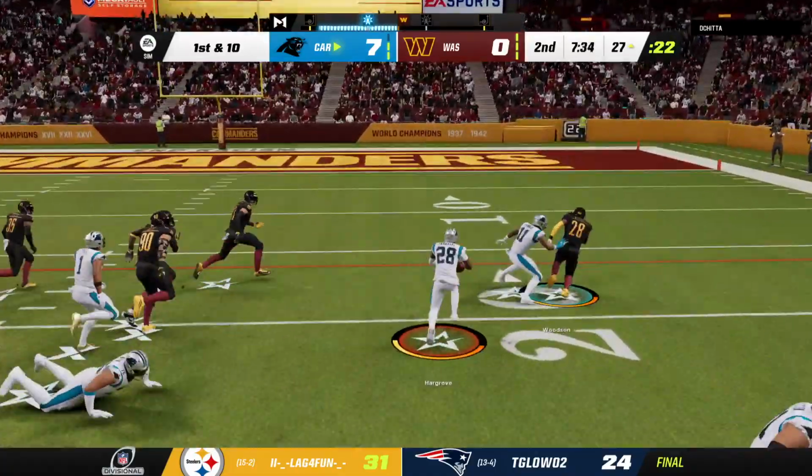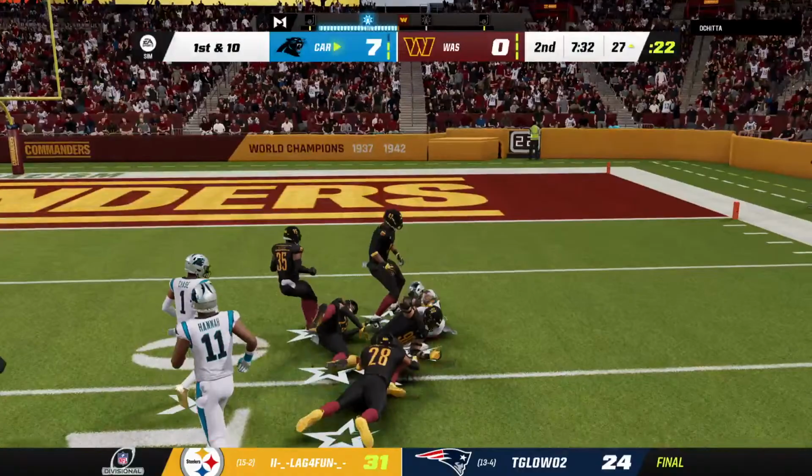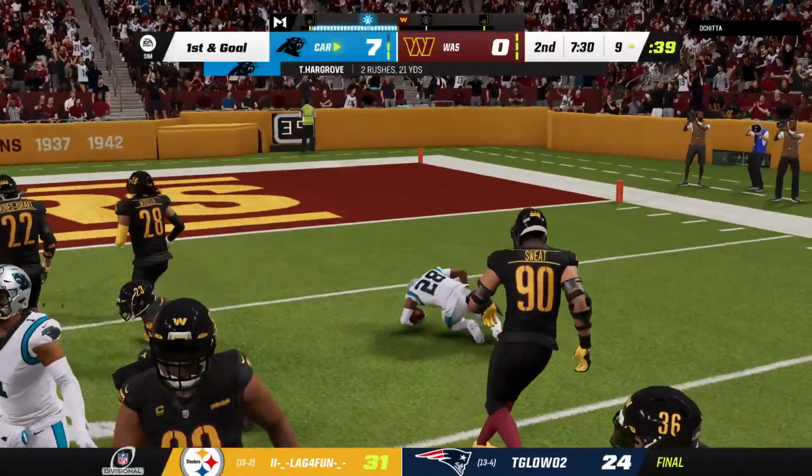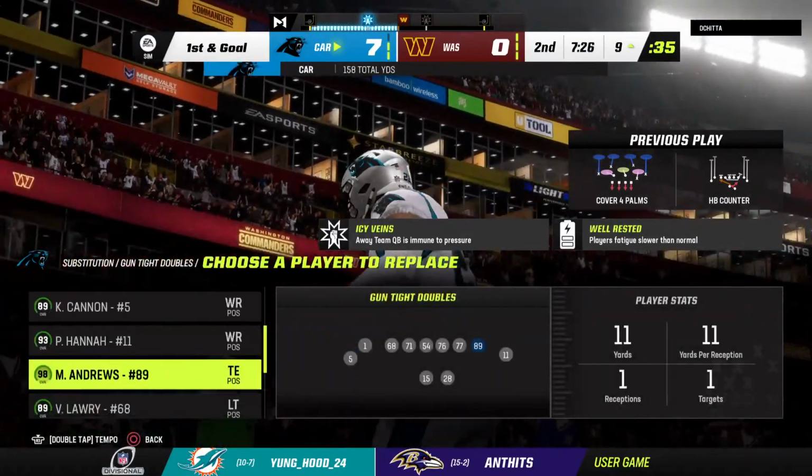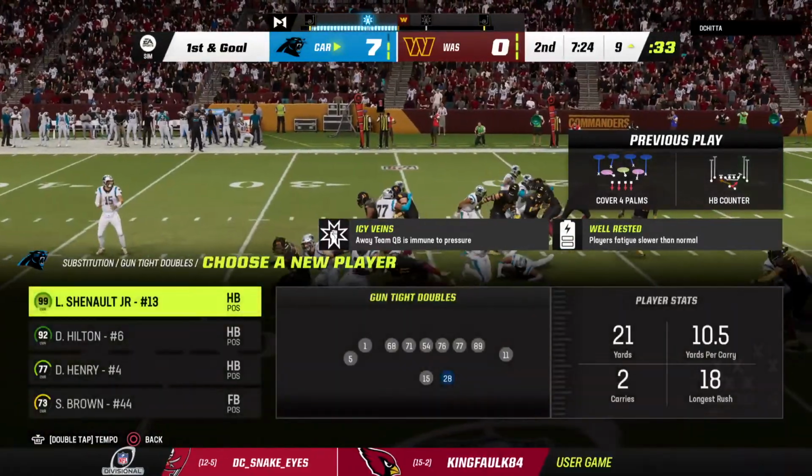On first down, Hargrove. And he gets it inside the 10 to the 9. 18 yards that time to push him up 1st and goal. That's a nice run right there, able to get to the outside.